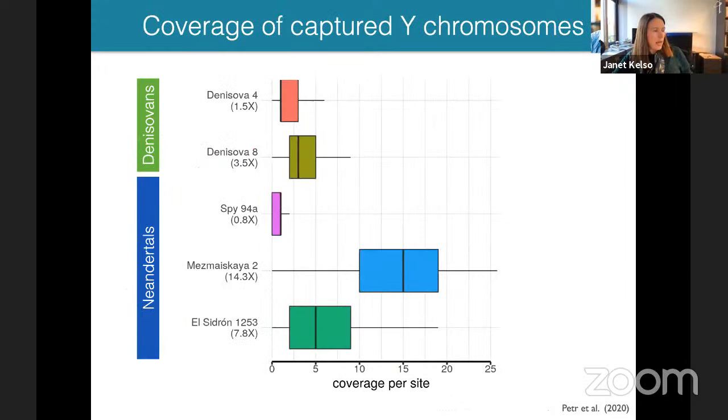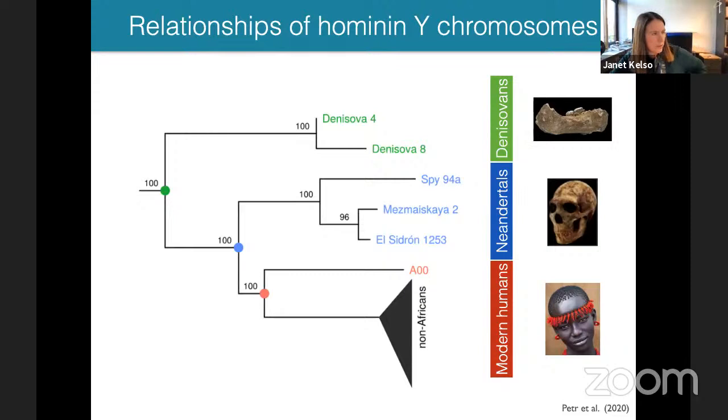And that worked really surprisingly well. We applied those capture probes to the libraries, and we were able to retrieve for the Neanderthals between 0.8 and 15-fold coverage of the Y chromosomes, and for the two Denisovans, between 1.5 and 3.5-fold coverage of the Y chromosomes, giving us our very first view of the Y chromosomes of Neanderthals and Denisovans. And Martin did an amazing analysis here, going through very carefully, working out how to call the sequence of the Y chromosomes for each of these individuals, and then reconstructing the phylogeny of the Y chromosomes of the Neanderthals, the Denisovans, and the modern humans.